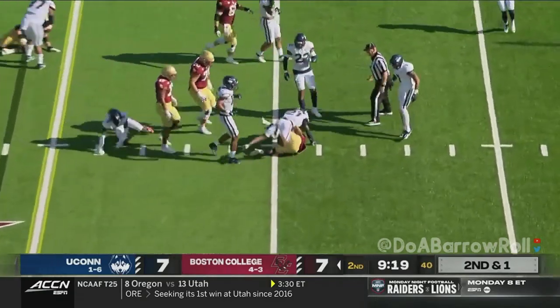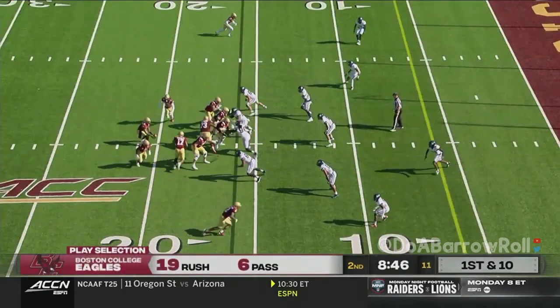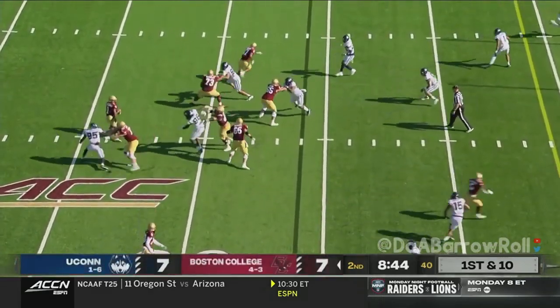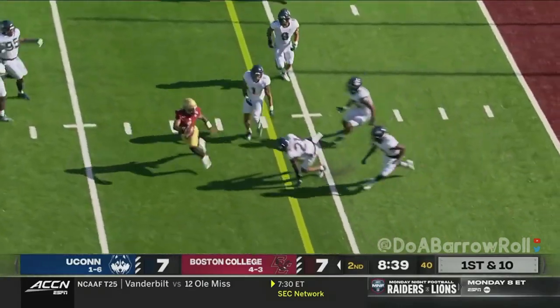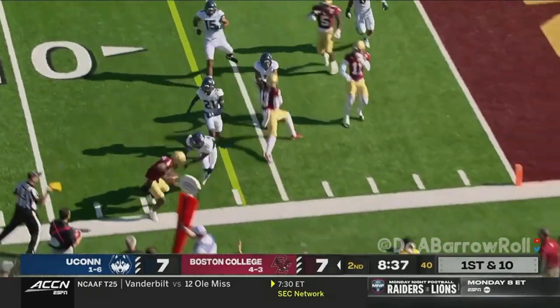Castellanos is just handing the ball off. Broom gets knocked. Able to hand the ball off and run the ball at 6 yards a clip. Now he's throwing. Pocket collapsing, steps up. He's going to run it. He has room up the middle. Now bounces it outside. Put that ball away.